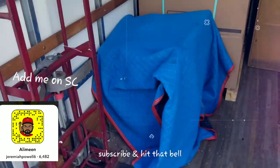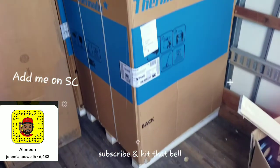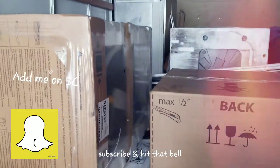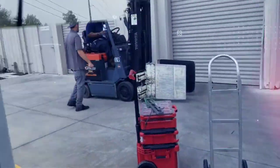Baby. This is a single wall oven, a big 48 Wolf oven, two 30-inch Thermador refrigerators, a vent hood, two dishwashers, two washers, and two dryers for one house. It's going to be lovely. But we'll get her done. Going to get her done.